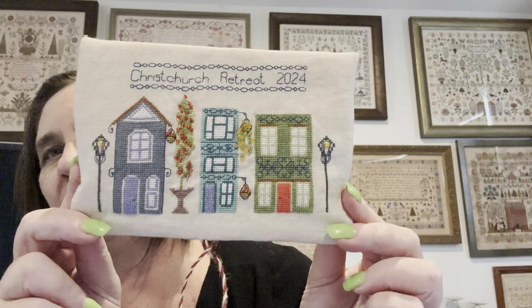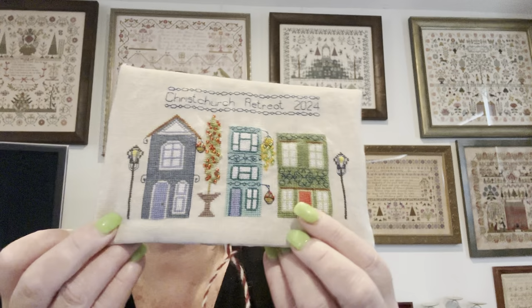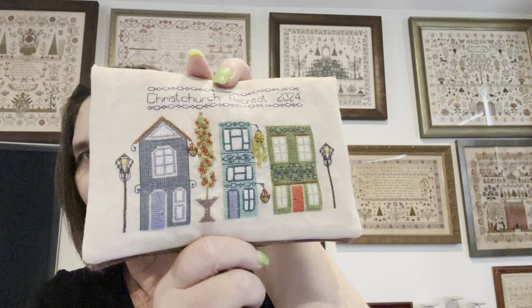This design was done by Nicole from North Island Stitcher. She does have a floss tube. It's very cute. It's equivalent to the architecture of some of our older buildings in the city centre, especially New Regent Street or Regent Street. The beads weren't included, but I added beads on mine just to give it a bit more depth.